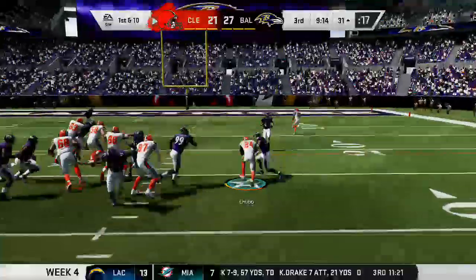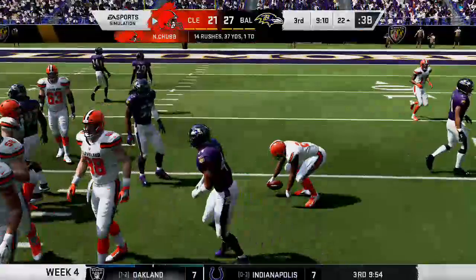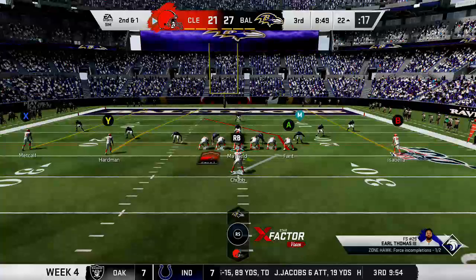They run again on first down, Chubb. And this will leave him a yard short. Nice pickup of 9 yards on first down. The previous run, good for 9. Here's second and a yard.